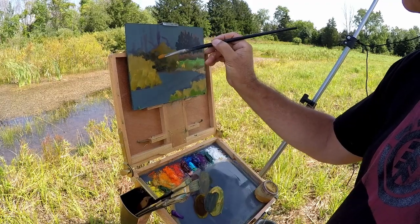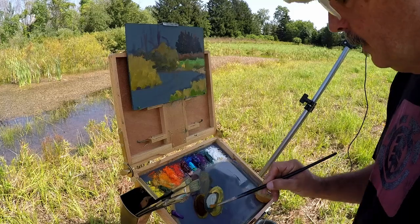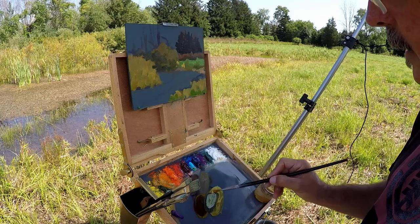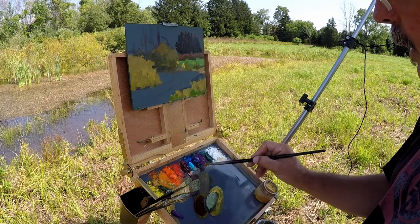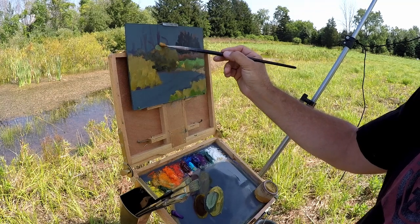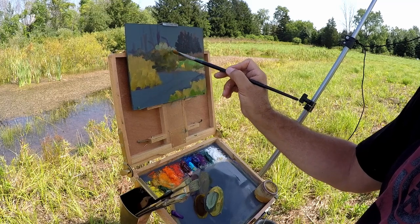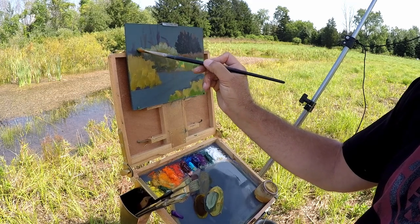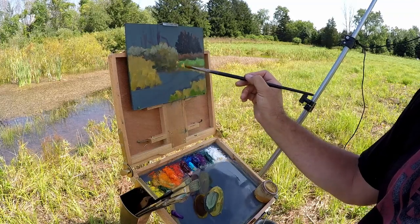This bush in particular, if I could show you just real quick, the top of it, from what I see here, is really just a very bluish green. So this is what I'm seeing. If I just lay that in, that's going to help set these two apart as well. And that blue-green just flows right along the top here. All right.